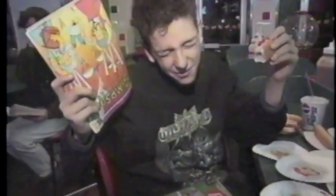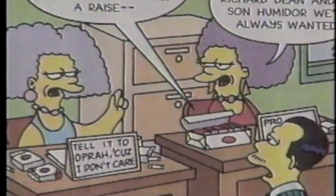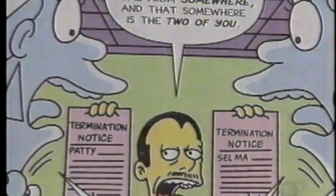Next up, it's the Simpsons Comics, #16. In this issue, the gruesome twosome, Patty and Selma, lose their jobs at the DMV and their home.